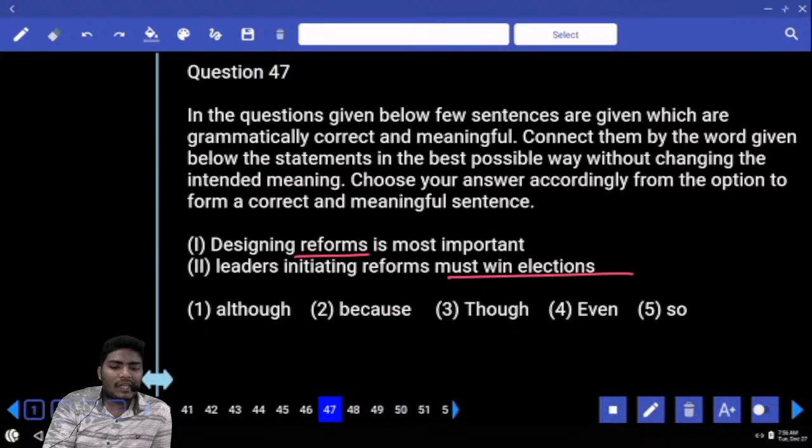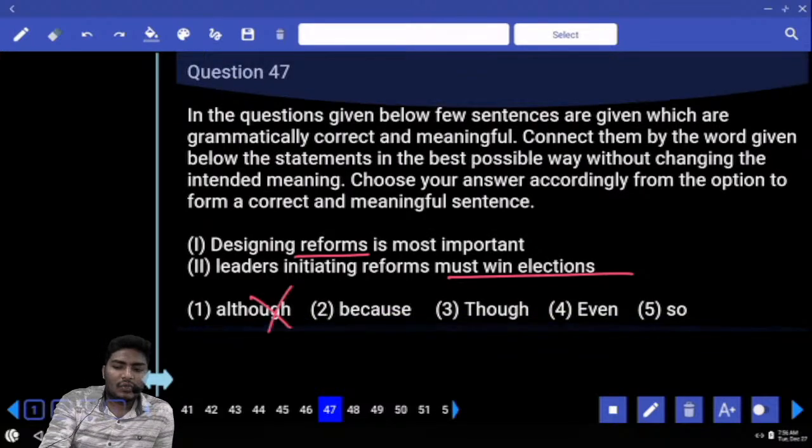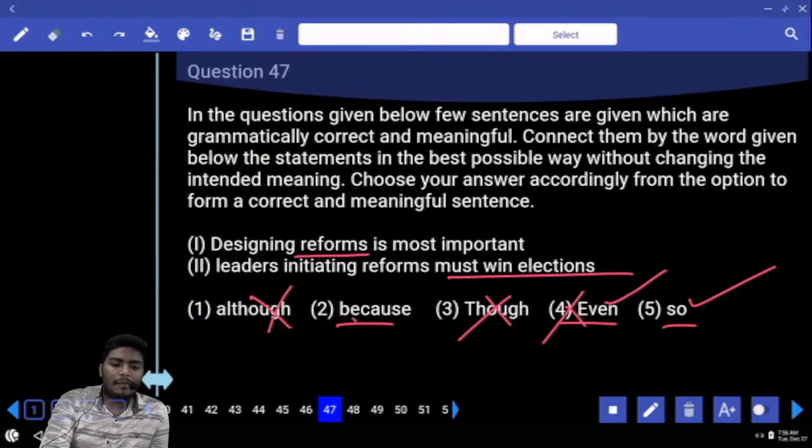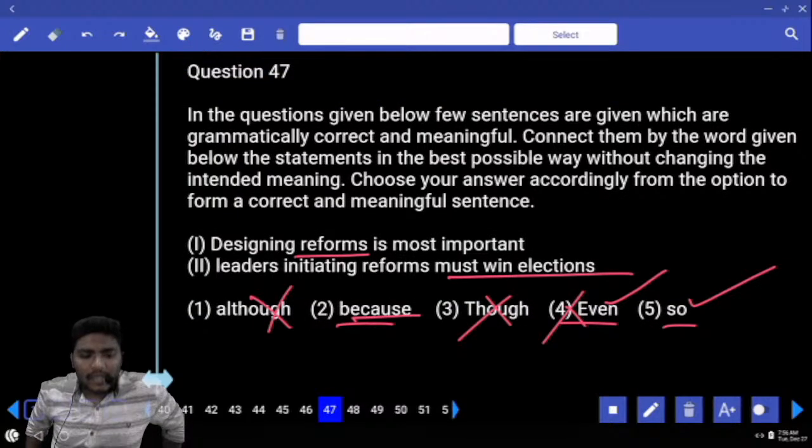Are we referring to any negative cases here? Positive, negative cases? Eliminate though and although. Because, even, and so. So speaks about the results. Even can be used also with positive, negative, eliminate that. Because shows the reason. Tell me your answer.